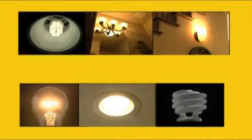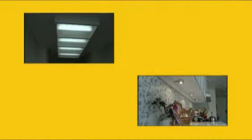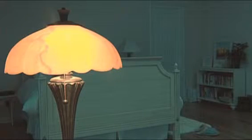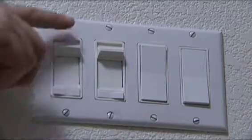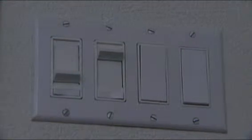We've looked at types of lighting sources. Now let's examine ways of using them. Most lighting falls into one of two categories, general lighting and task lighting. General lighting, such as a ceiling fixture, illuminates a broad area. Task lighting, such as a desk lamp, focuses light just where it's needed. Using task lighting whenever possible cuts down the need for general lighting and saves you money. Since general lighting is often left on for longer periods, it's a good idea to put those on dimmers to reduce the energy that they use.